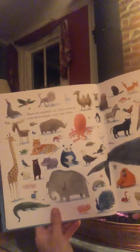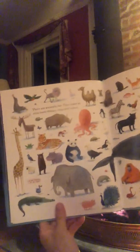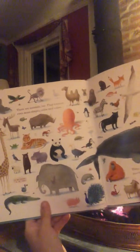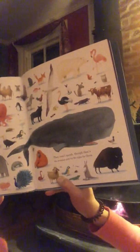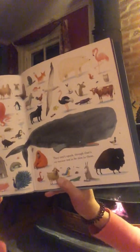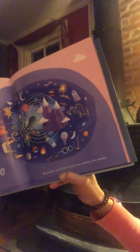There are animals too. They come in even more shapes and sizes and colors. Wow, look at all these animals. They can't speak, though that's not a reason not to be nice to them. Did you hear my cuckoo clock? You may not be able to speak yet, even though your head is filled with all these ideas. Be patient. You'll learn to use your words soon enough. That's a picture of a brain full of ideas.